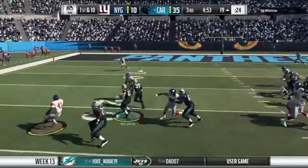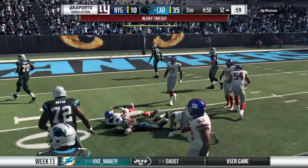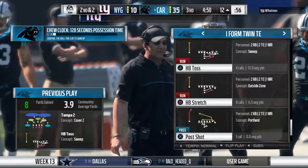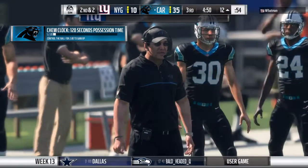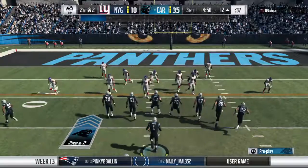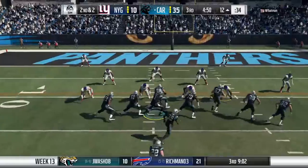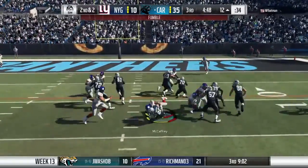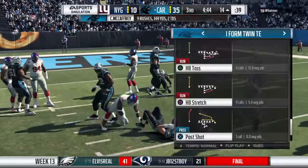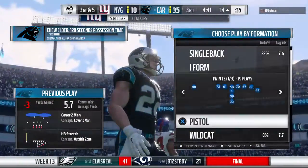On first down, this is McCaffrey. And he's going to push his way down to about the 12. Second down following the run. Newton going to hand it off to McCaffrey. The ball's out. McCaffrey lost it. And fortunately for him, he's able to get it back. But it will be a loss on the play.